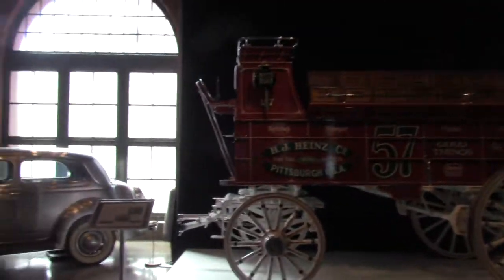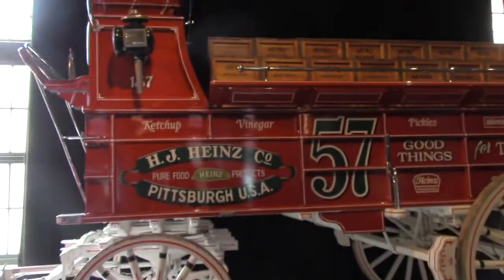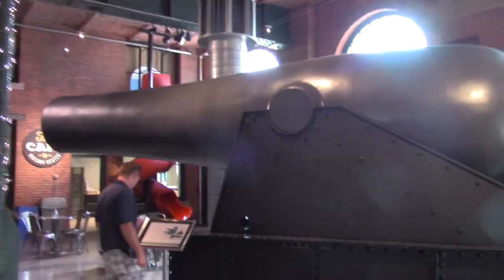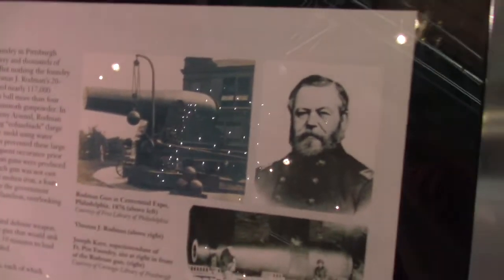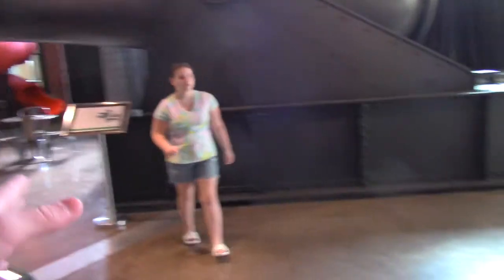I couldn't even pull the wheel off of it. Yeah. It's a cannon. It's large. Guys, imagine the ball that thing shoots. Just look at Hannah stand next to it.